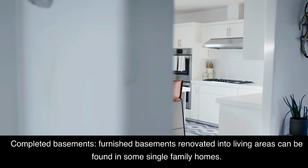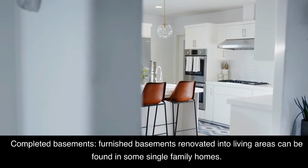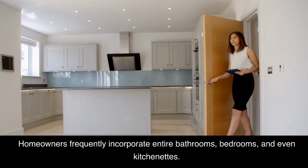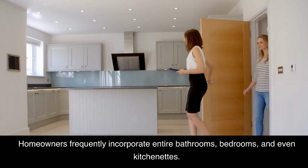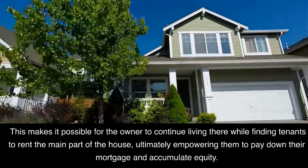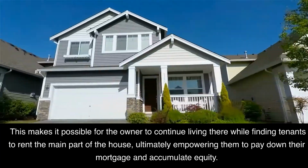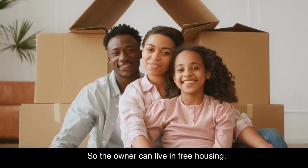Completed basements. Furnished basements renovated into living areas can be found in some single-family homes. Homeowners frequently incorporate entire bathrooms, bedrooms, and even kitchenettes. This makes it possible for the owner to continue living there while finding tenants to rent the main part of the house, ultimately empowering them to pay down their mortgage and accumulate equity so the owner can live in free housing.